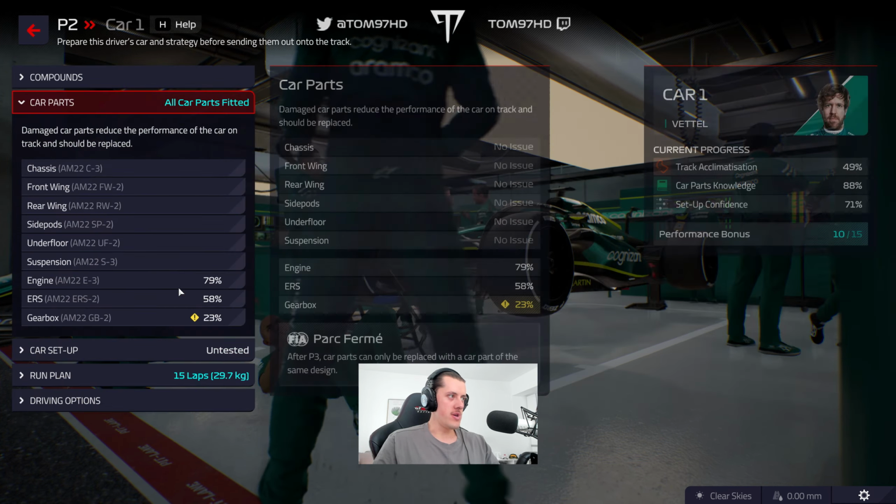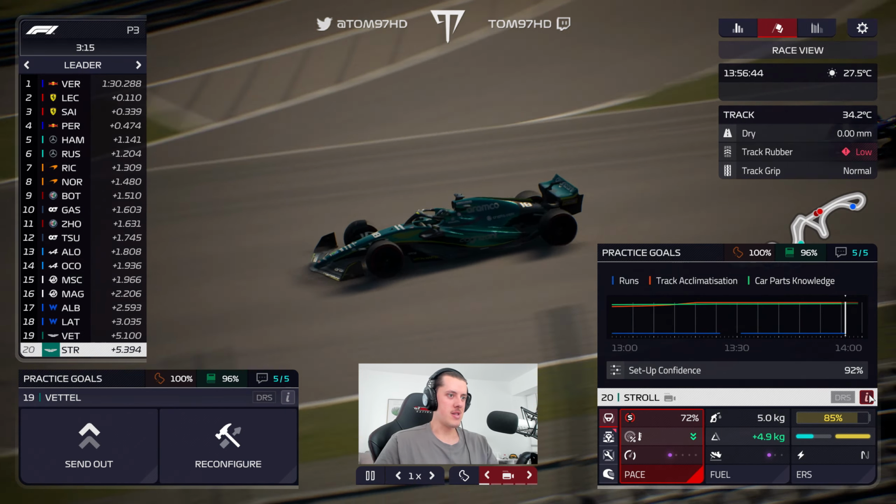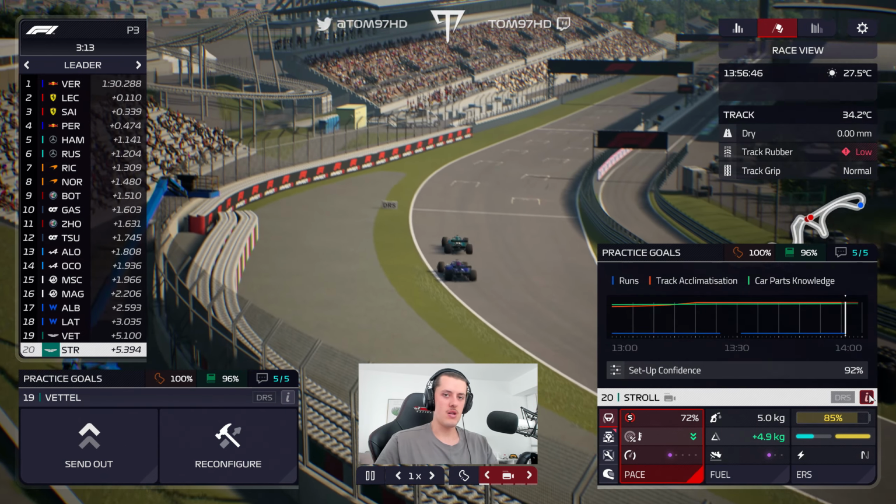Okay, I think this could be it. I've made a few tweaks and we've managed to get the same adjustment on the 2 greats, keeping the optimals the same. So let's see, same run plan. With Sebastian, I'm actually going to keep him in the garage. I want to try and save that gearbox a little bit, so we have what we need: 100% track acclimatization, 100% setup confidence, and 15 out of 15 performance bonus, so we don't need to send him back out. So Seb's done for now. So for Lance, it's going to be 96 this weekend. We're not going to max out. That's a bit of a shame, but that's the way it goes.